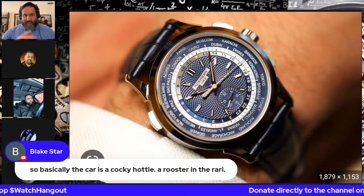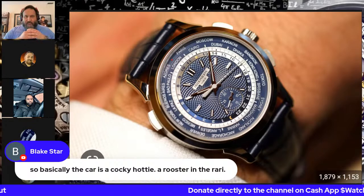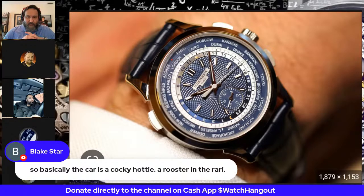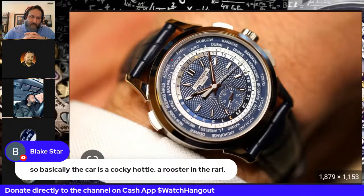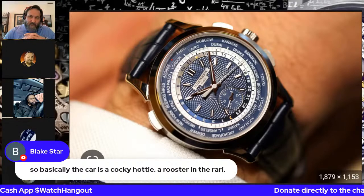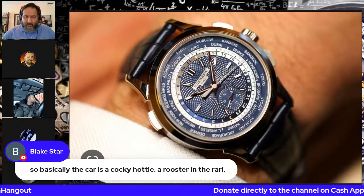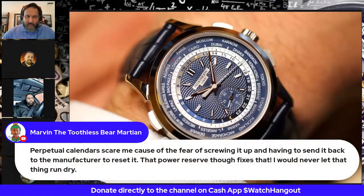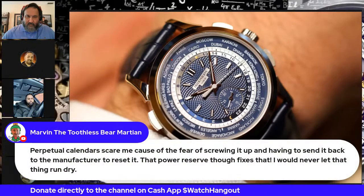So Tan, Rancher, Higgins, what do you guys think? I'm on the record of not liking green dials, so I'm all for blue. The only thing I don't like about the blue is the outer ring is also blue. I feel like they should have left it white like they did in the platinum. Just left the center blue.